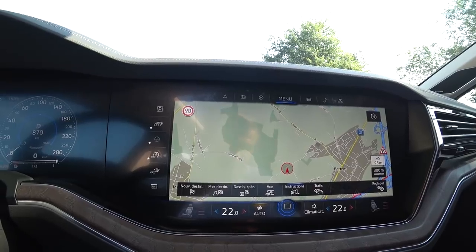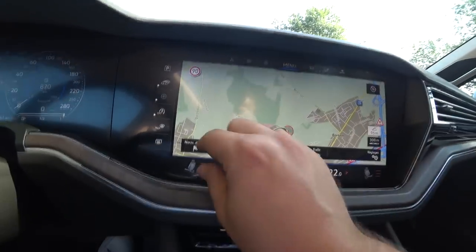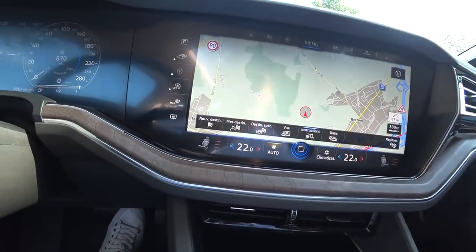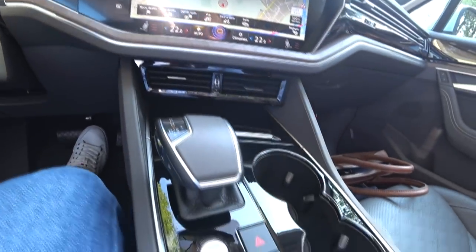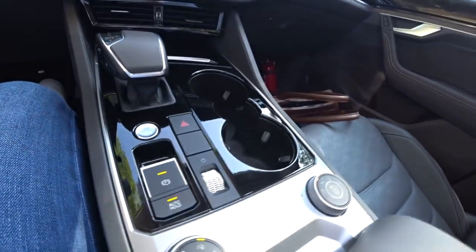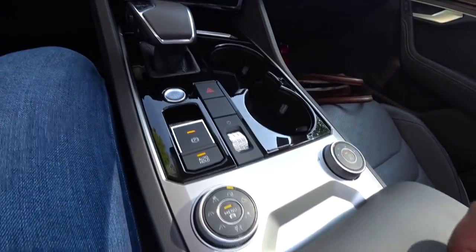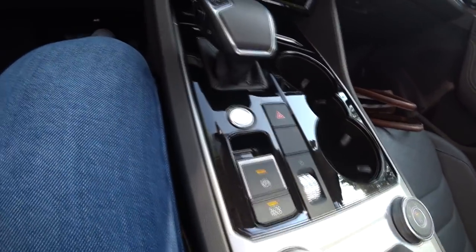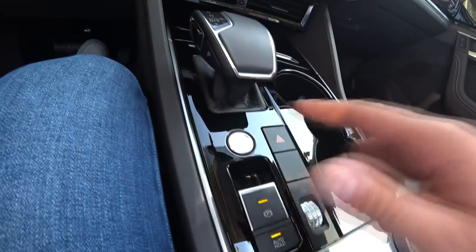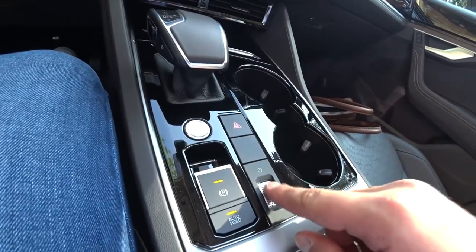And in this big infotainment screen, we also have a little side for climate controls. As you have seen here, we don't have any more buttons. We have only a few ones: the one for driving modes, the handbrake button, auto hold, engine start. We have the volume here with this big rolling button.